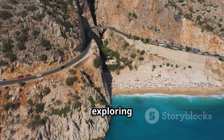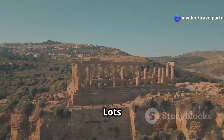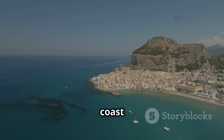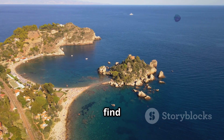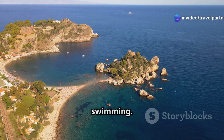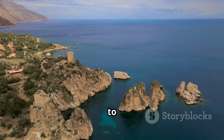Driving here is like exploring a place in the Mediterranean where many different groups of people met. Lots of different people from long ago helped make Sicily what it is. The coast of Sicily is very different from place to place. There's something for everyone who travels there. You'll find long, golden, sandy beaches, great for lying in the sun and swimming. There are also big rocky bays and hidden caves to find.